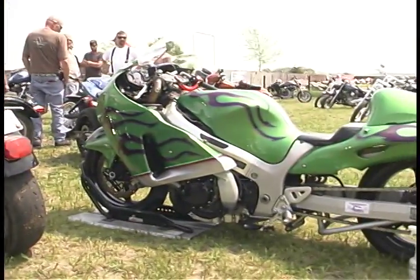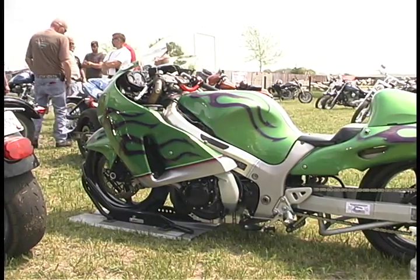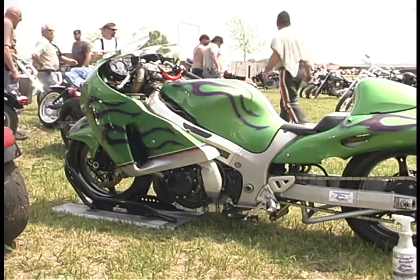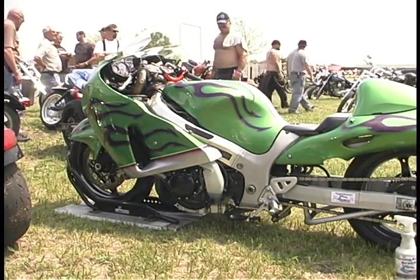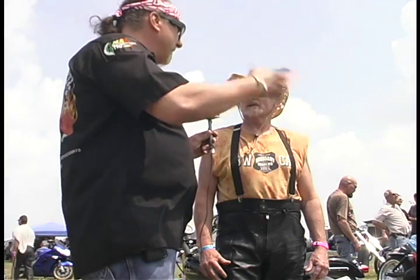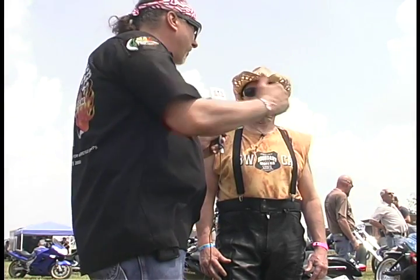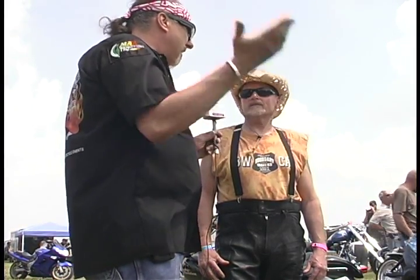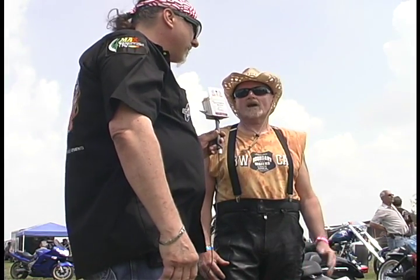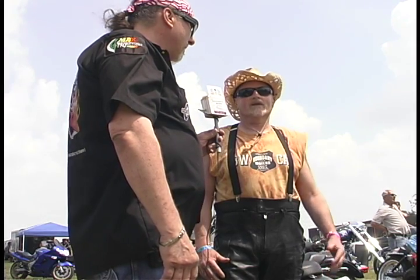Green bike over here. So without giving out any secrets, what are some of the things that you attribute to the speed of the bike? Well, the motor work, which I built at our shop, Interstate Junction Motorcycles, and then the chassis setup. The real secret is in the shock absorber on the rear of the bike. Right, so you're able to transfer. If you can't, you can have all the power in the world, but if you can't transfer that power, you're standing up.